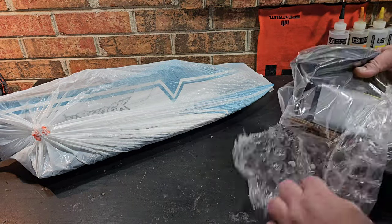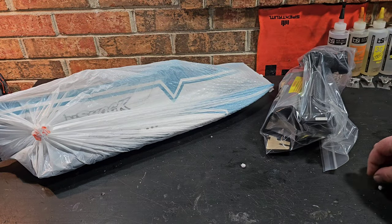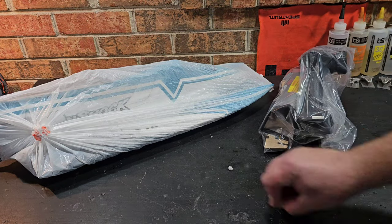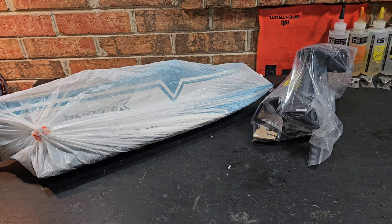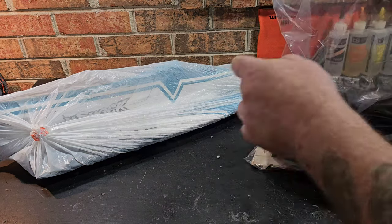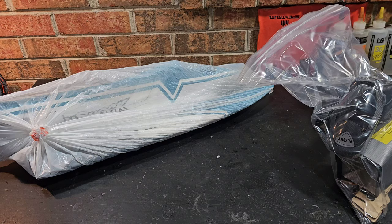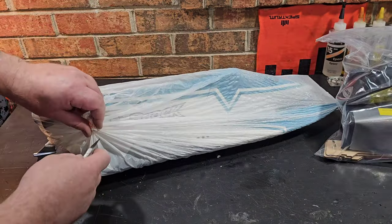So, man, he did a good job at packaging. Thank you, brother. I appreciate it, man. Got a pretty good deal. This boat is from Malaysia. It was like 1,200 Malaysian. I think that equals out to about 350 US dollars. Hard to find this boat in the States. It really is. And I'm fortunate to have this thing.